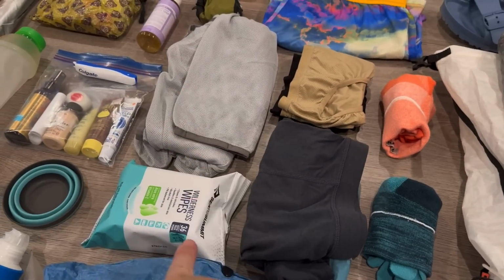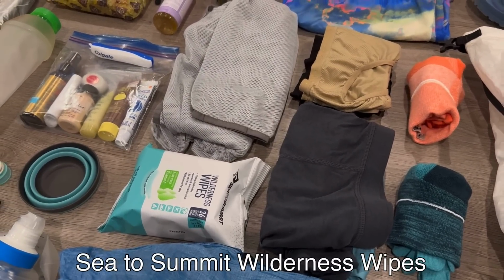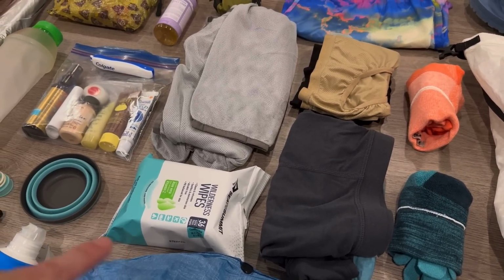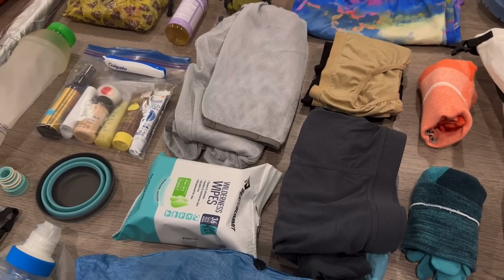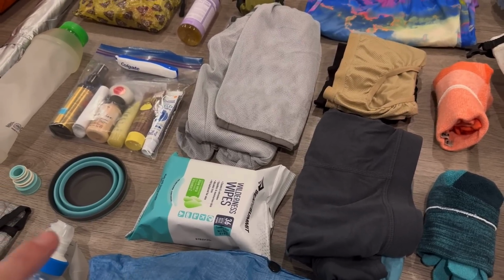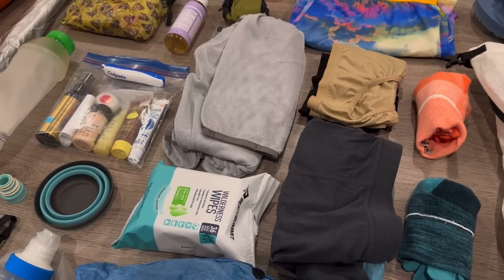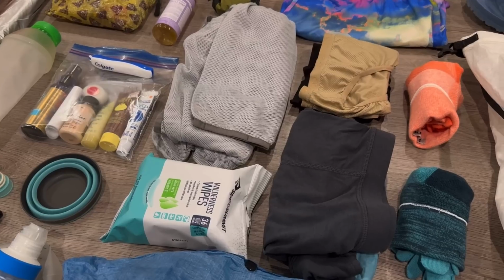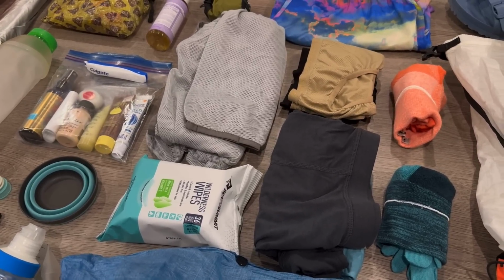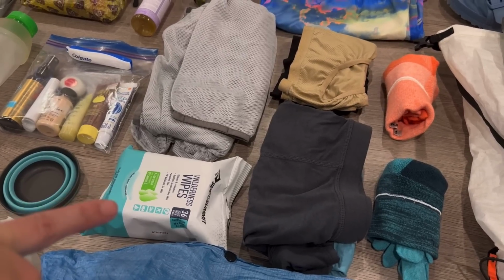Okay. Sea to Summit Wilderness Wipes. This is a huge pack. It's 36. Got it because it was more economical than buying 3 12-packs, but I will be splitting this up into 3 Ziploc bags. Starting the trail with 24 wipes. Actually, no, starting with 12, I'll get another 12 in my food drop at the 100 mile. And then the third set of 12 I'll pick up at Shaw's to get me to Caratunk or wherever. So that has to be divided up.